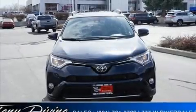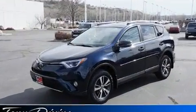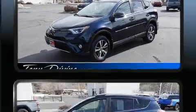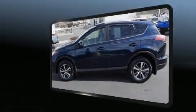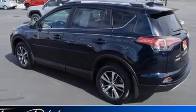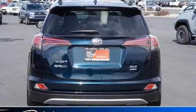Get excited about the 2017 Toyota RAV4. With just over 40,000 miles on the odometer, this four-door sport utility vehicle prioritizes comfort, safety, and convenience. Under the hood, you'll find a four-cylinder engine with more than 170 horsepower, and all-wheel drive keeps this model firmly attached to the road surface.